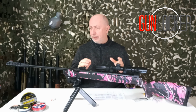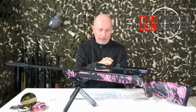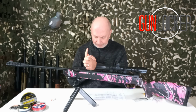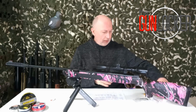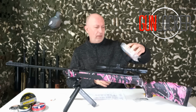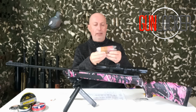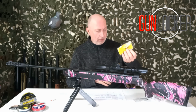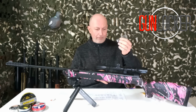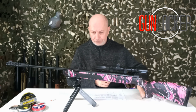You get a really nice gun bag. You get this Conus 3-9 by 32 scope. You get a box of pellets, they're Marksman pellets in here. Obviously I'm assuming they're instructions that are wrapped around it. I don't know, I've not opened up the package. There's a Conus lens cloth, and there's an Allen key here for mounting the scope to the rifle.